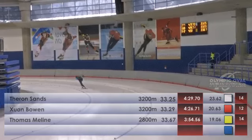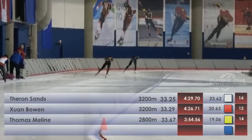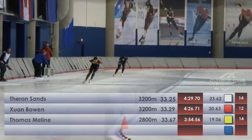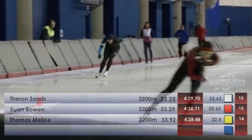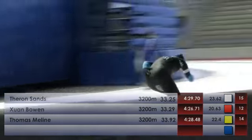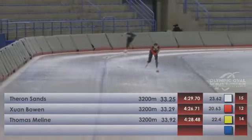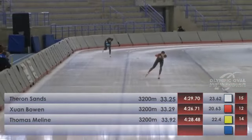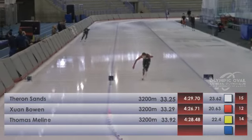Bowen Zhuang's personal best is a 13:53.03. Sands should give him a run for his money here. Should be a good race between these two skaters. Both of them in the low 33s. Milin up into the high 33s. Let's see if Milin can keep his laps in the 33s. This next lap will be really important for him.